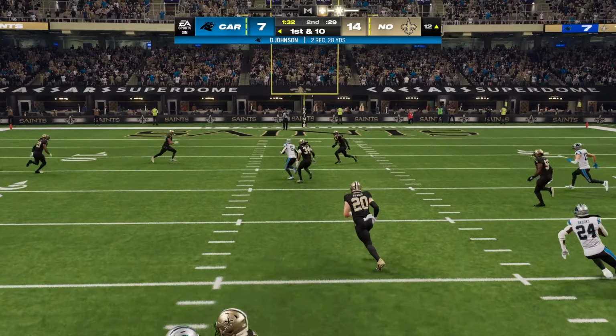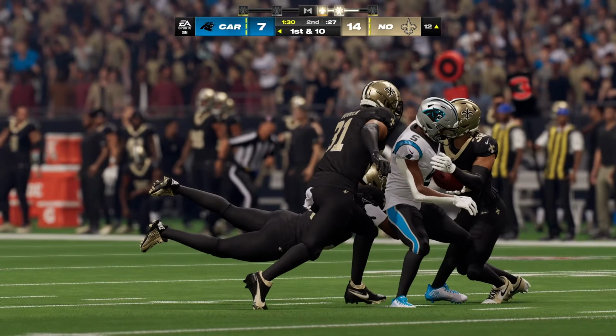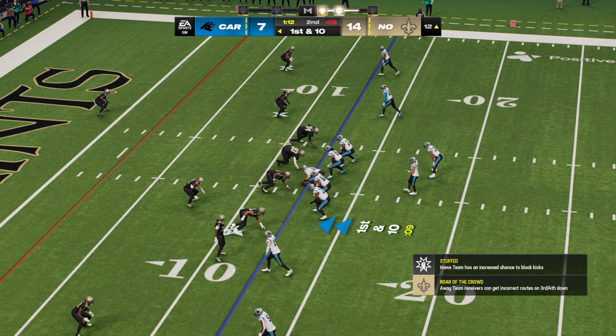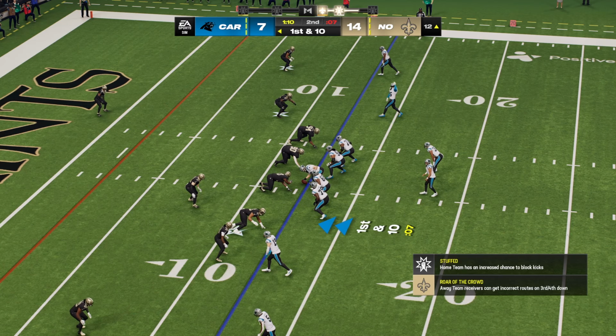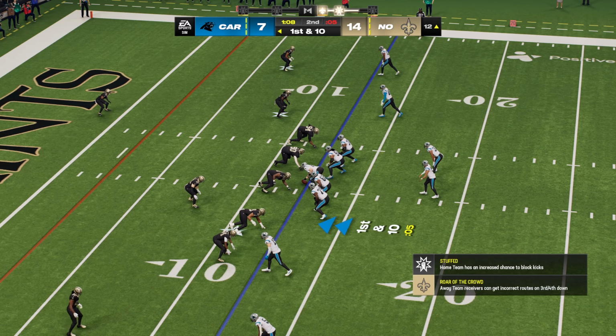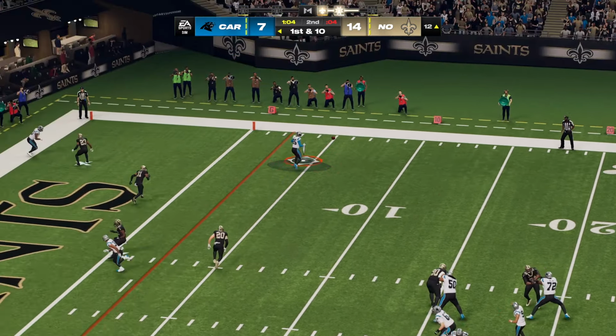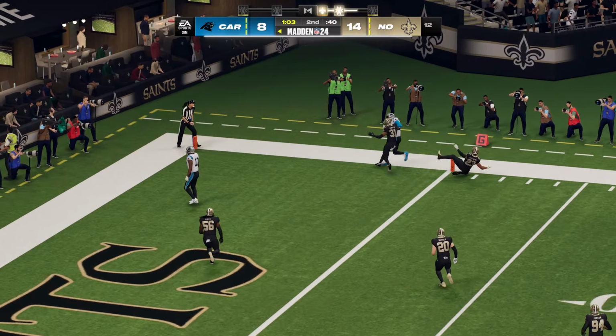Well, that certainly has to feel good, and it's not all the time that the play caller should get all the credit. Sometimes I think in the huddle, the quarterback just says, hey, who's going to make a play for me? I just need something right here. And the end result there, nice first down. Drive keeps moving.